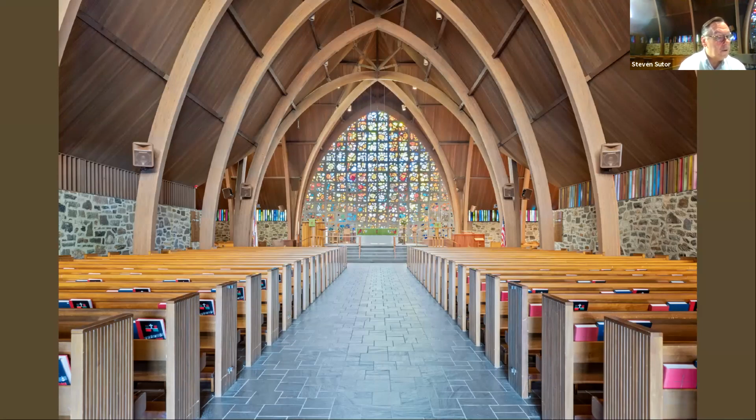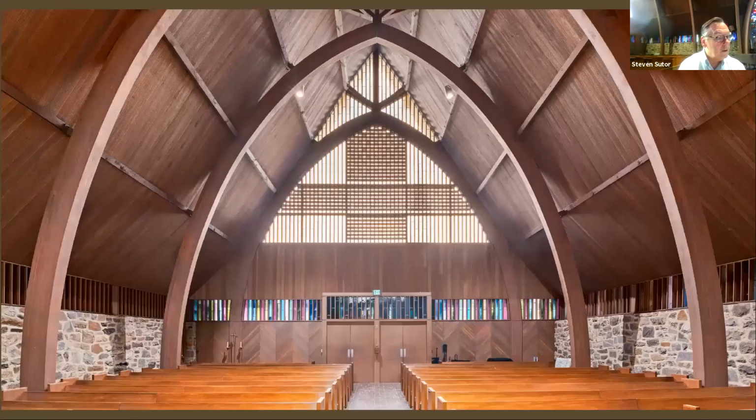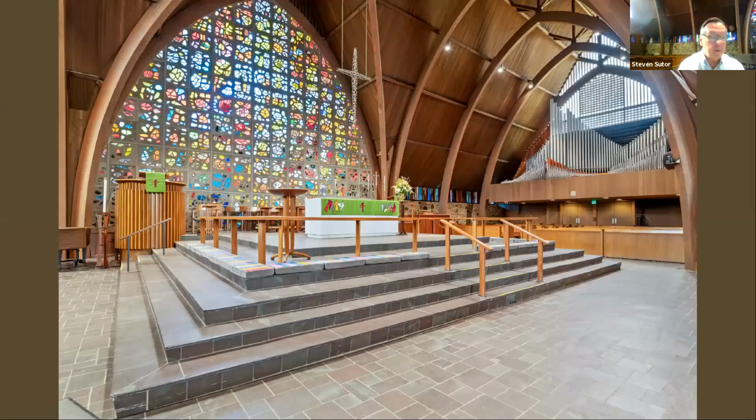So can we go, there we go. One substantive difference in the interior of the new church, reflecting bold new liturgical form, is that the chancel is actually brought forward into the congregation rather than in a recess. The rector, Bennett Sims, described this as communal rather than hierarchical. Can we go to the next slide?